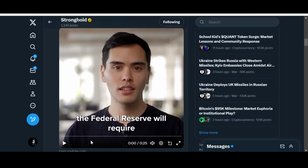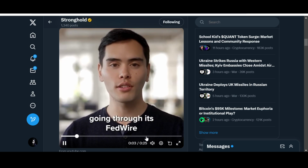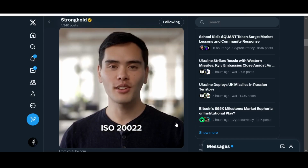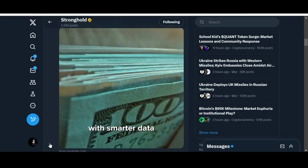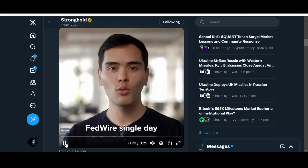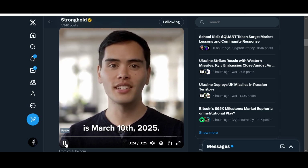Let's just look at this, what Sean has to say over here. The Federal Reserve will require that all transactions going through its FedWire Funds Service will have to comply with the ISO 20022 standard. So make sure you're ready. ISO 20022 opens great opportunities for faster, more efficient payments with smarter data-driven insights to fuel exponential growth and innovation. And remember, mark your calendars. FedWire's single-day implementation of ISO 20022 is March 10, 2025.